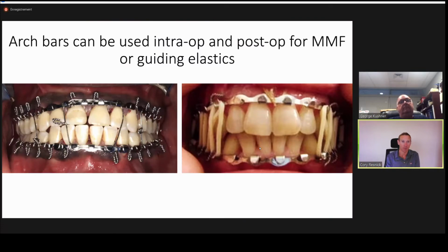Arch bars are so wonderful because they're incredibly versatile. They can be used for tight intermaxillary fixation during an operation or as definitive treatment or postoperatively, using wires that attach to the lugs of the upper and lower arch bar, or even using elastics that are attached to all those lugs throughout the arch bar to make tight intermaxillary fixation.